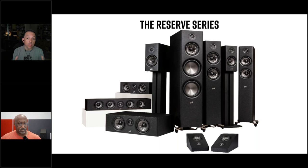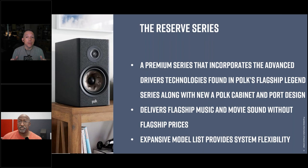So what we created was a line that's really quite large. You'll see from the on-screen picture that it has three floor standing speakers, three center channels, two bookshelves, and a height module. One of the reasons we did this was that we wanted to build a line that was very high performance but could meet most people's needs. You have a two-channel need, we've got you covered. You want to build a 13-channel home theater system with height modules and height channels, we've got you covered. And that's very different than Legend, and that's very different than even Signature at this point.